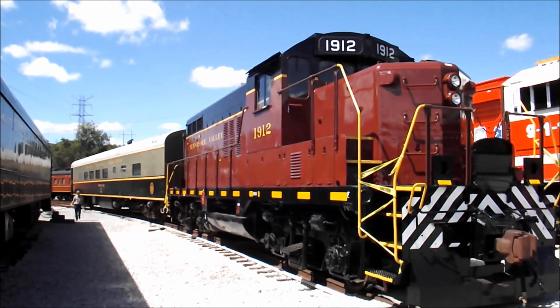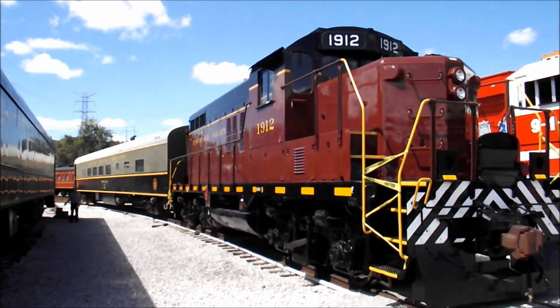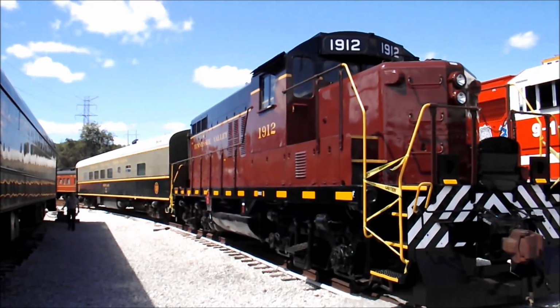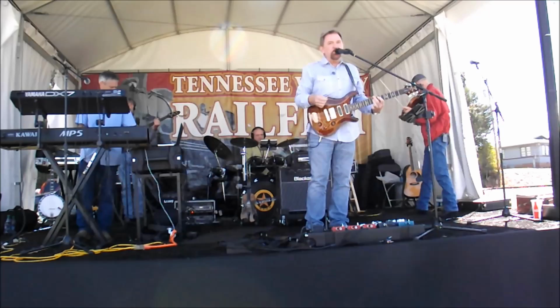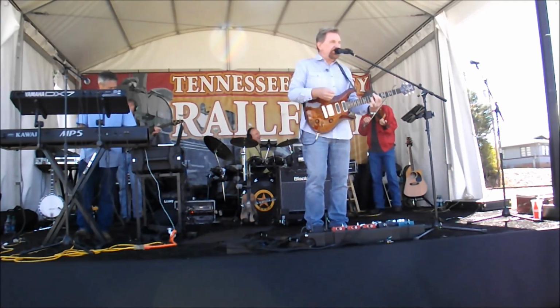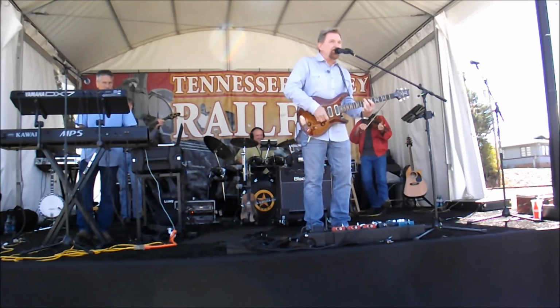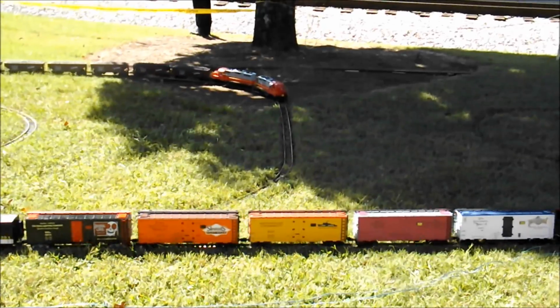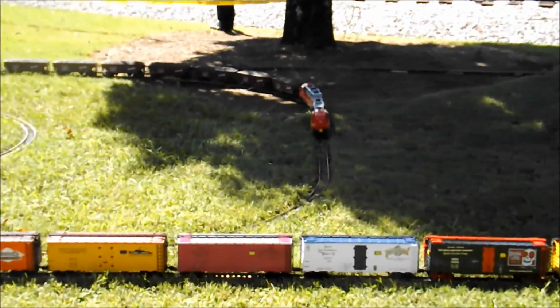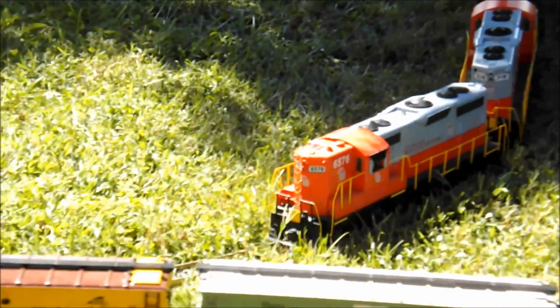In addition to the SD60Es, TVRM's GP7 number 1912 sat on display in her fresh TVRM paint scheme. The Norfolk Southern Lawman Band was on hand, as well as other bands to entertain the crowds during the day. There were also several model railroad displays, including this Garden Railroad display that was set up next to the Grand Junction Depot.